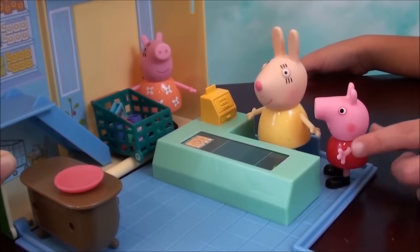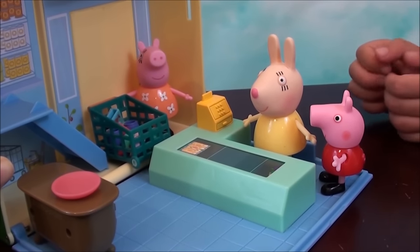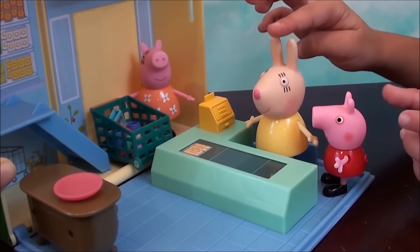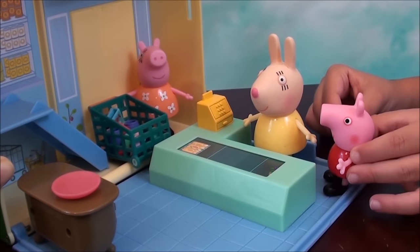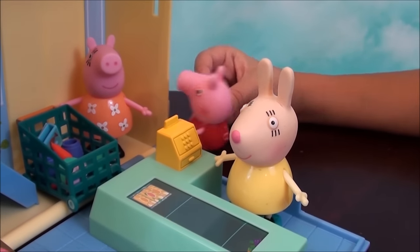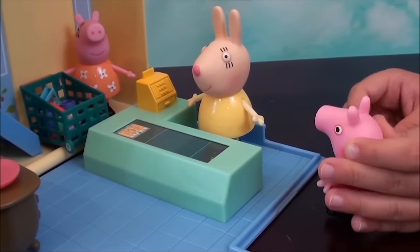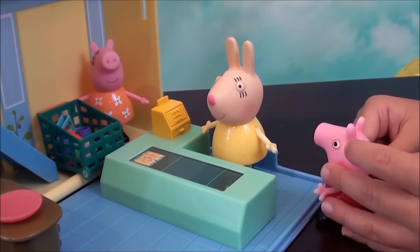I knew it. Can I pay with a credit card, Miss Rabbit? Sure thing. And even Peppa Pig can maybe do it. Go get the credit card from your mommy. Mommy, can I get the credit card? Sure, Peppa. Here's the credit card. And I'm also going to be checking your list.